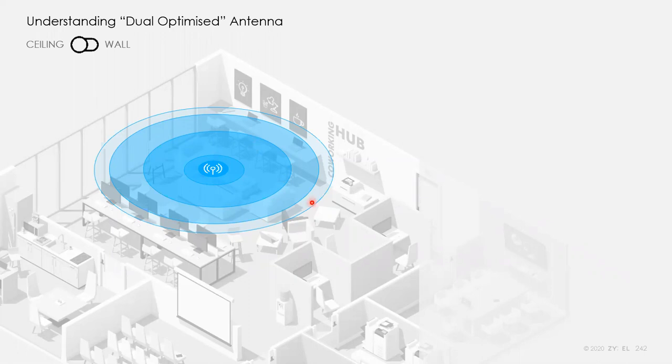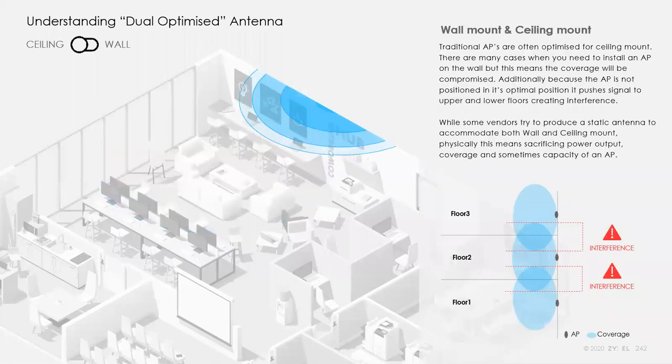So the problem you run into when you mount a ceiling mount AP on the wall is the pattern of coverage is optimized for that ceiling mount. So it ends up shooting the signal up into the ceiling and down into the floor. So you're wasting a lot of your signal. You're not getting the external coverage you want. And if you're in a multi-story building, you're probably causing interference to the floors above and below you.